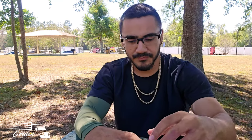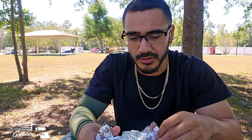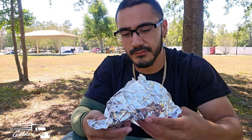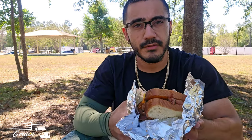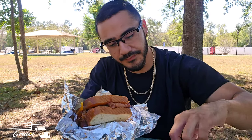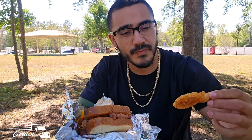I got something to talk to y'all about. Is renting a trailer a scam? But first I'm gonna eat my lunch that I warmed up in the truck. I got a pulled pork barbecue sandwich with some shrimp.